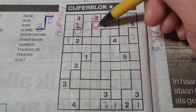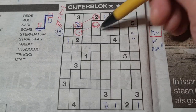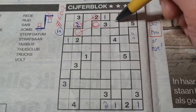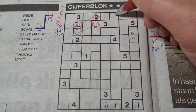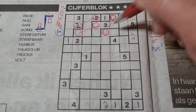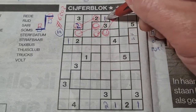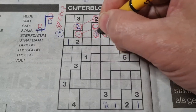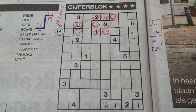Here another one, but rotated and mirrored. It's the Z construction. It's the same, but let me see. This box has the same number as that box. But also, that box has the same number as this box. In this case, it's a 1 then. Alright. Then the following shape.